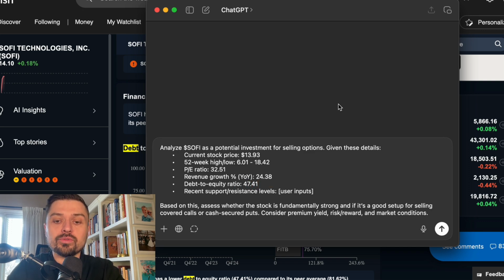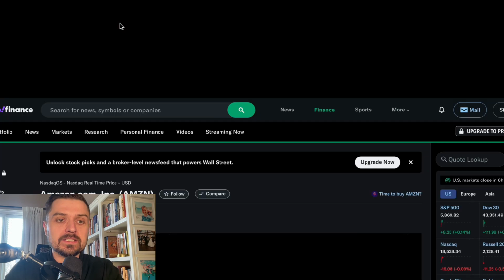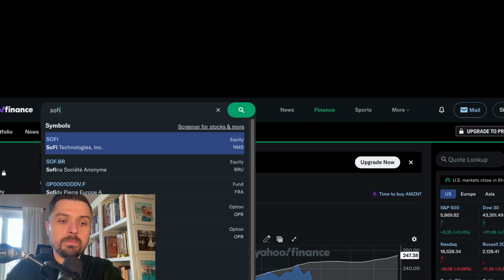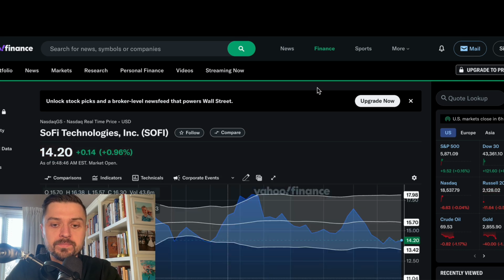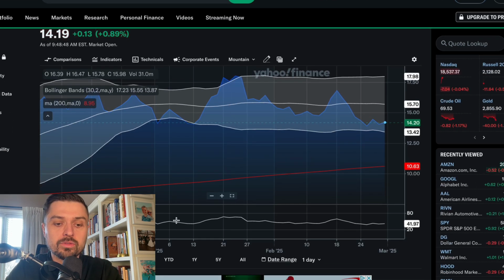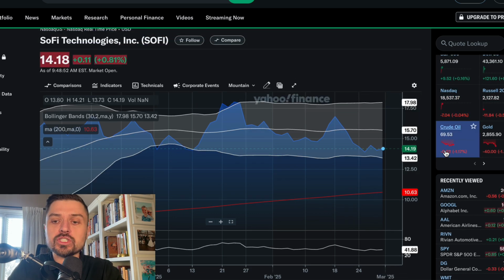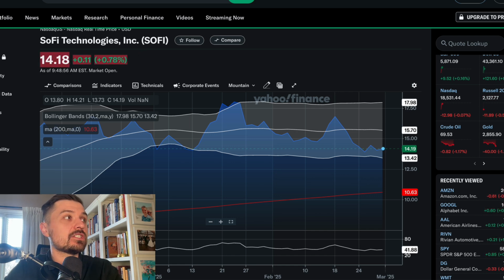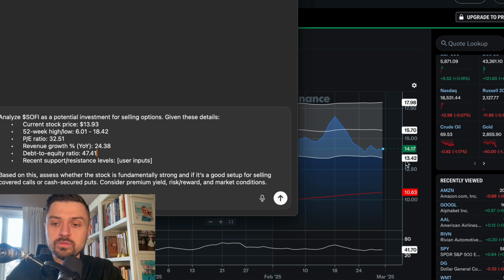And then recent support and resistance levels. So what do we do there? Well, this is what I do, and it has served me right. I'm just going to go over to Yahoo Finance and type in SoFi here. I'm going to head over to the chart, and then I'm going to look at my 3-month Bollinger Bands right here on the chart. So I'm looking at my top and bottom Bollinger Band. My support is going to be 13.42. That's the bottom Bollinger Band. So we're going to type that in real quick.